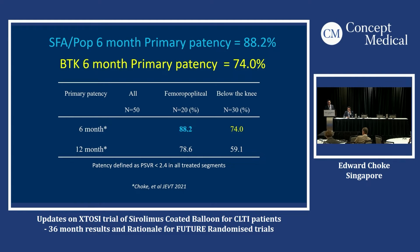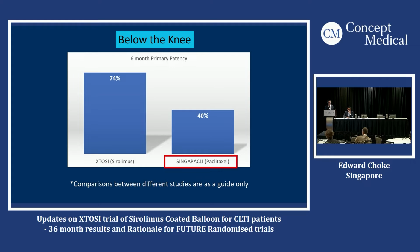The first thing to say is that for the SFA group, N equals 20, the 6 months primary patency was 88%, and this was comparable to the paclitaxel 6 months primary patency from the Lutonix or the Ranger studies. However, for the BTK 6 months primary patency, and this was what got us quite excited, we were able to show that the primary patency at 6 months for BTK was 74%. The reason why we think this is good is because we know from our previous trials that we can only get a 6 months primary patency of 40%, whether we use POBA or paclitaxel-coated balloons. This was a trial previously conducted by my peers in Singapore, the Singapacli trial, looking at the role of paclitaxel-coated balloons for BTK, and they demonstrated that at 6 months, the primary patency was only 40%, so we were quite happy with a 74% primary patency for Sirolimus Coated Balloon.